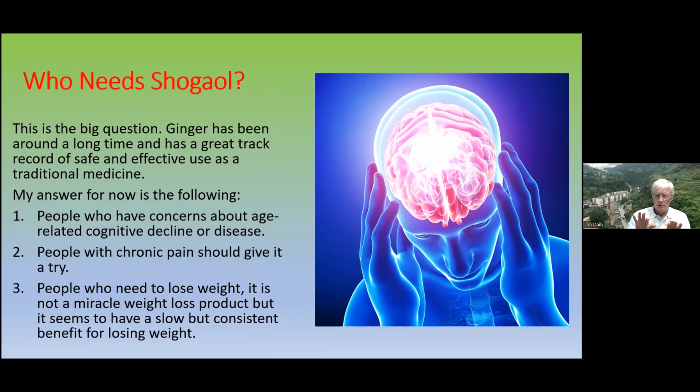So why Shogaol? Well, my answer for now is the following. People who have concerns about age-related cognitive decline or disease should probably consider Shogaol. It has some unique effects from gingerol that really make it more likely to be effective. We all saw that in the previous slide. People with chronic pain should give it a try, particularly chronic headaches. I think it's worth a try. You'll know in a few days if it's going to work.